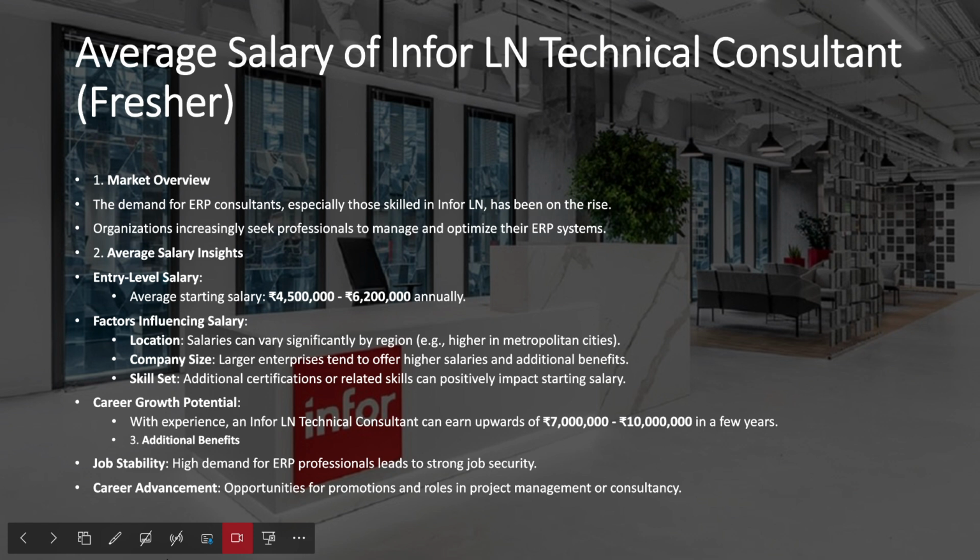Okay, and I'll tell you how many types of ERPs there are in the market. I guess you got an idea of what an LN technical consultant is and what the demand for an LN technical consultant is in the market. As a fresher, it starts from around 4.5 to 6.2 LPA. It may range with your experience, maybe over a few years, to 7 to 10 LPA.